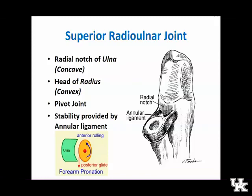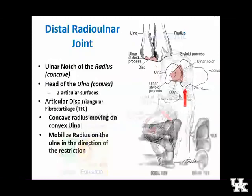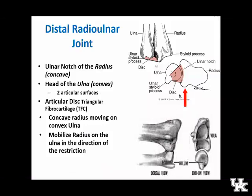Cool? Makes sense? So those are just the standard motion tests, passive overpressures that you want to do as you evaluate somebody's elbow. I just threw this up here real quick. This is sort of an end-on view. This is how we function. This is the radius. This is the ulna. So when you go to reach out and grab anything, most of the time your hand is in this position. So the radius sits on top of the ulna.